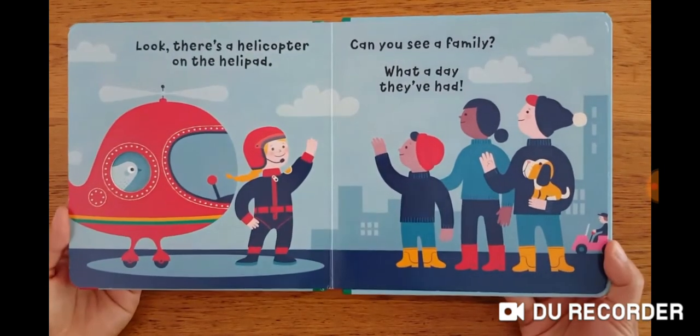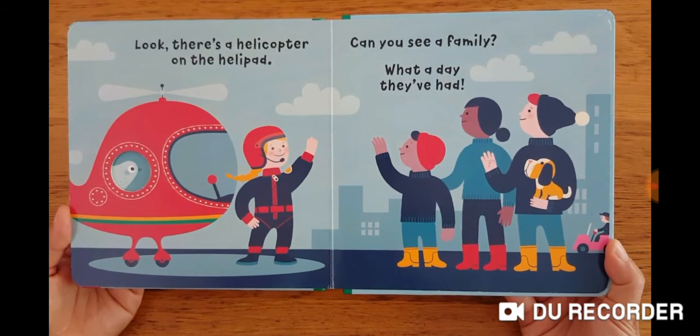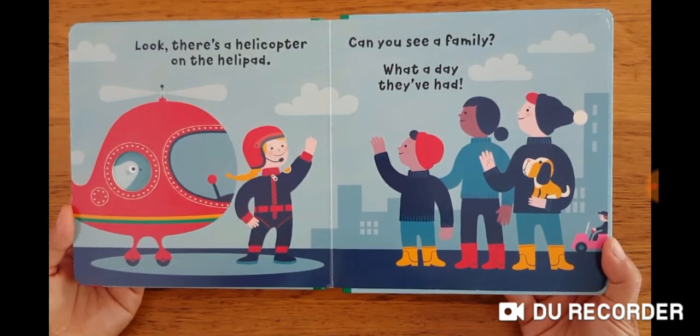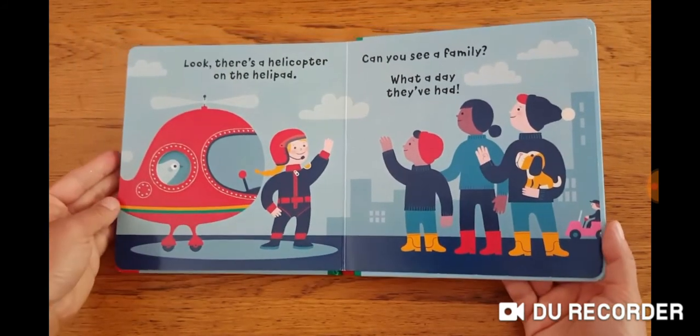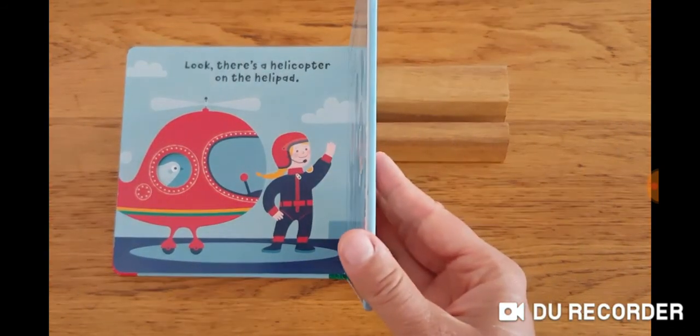Look, there's a helicopter on the helipad. Can you see a family? What a day they've had. After the pilot rescued the family, they look really happy, don't you think? The end.